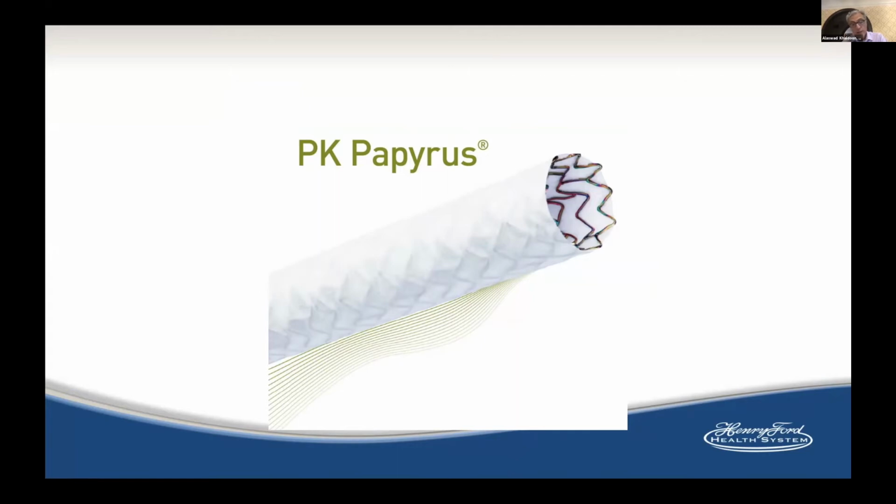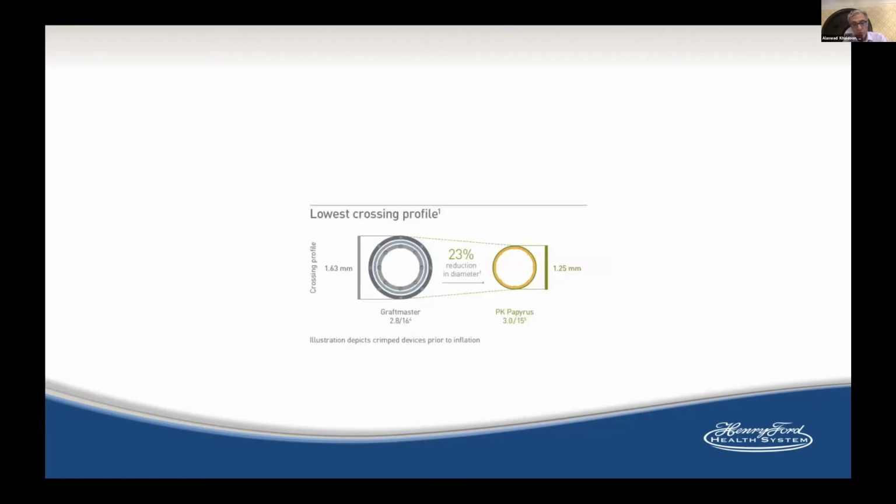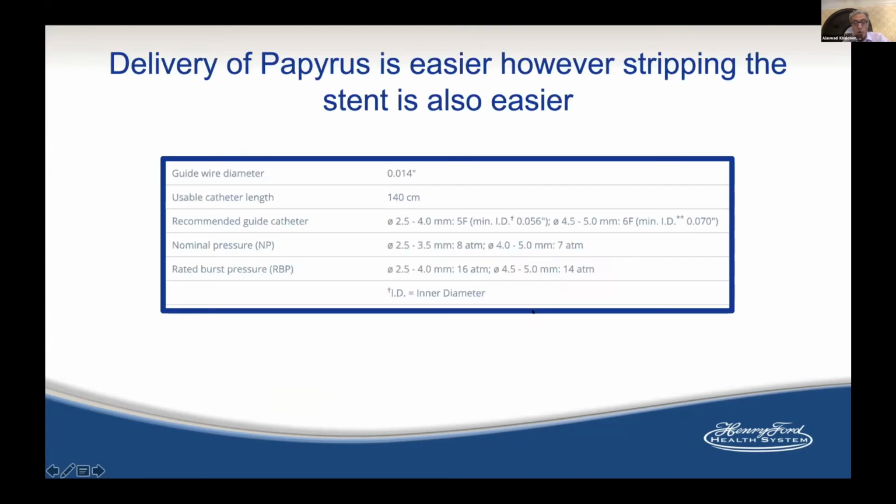This is the new stent in our market here in the US. It's really excellent. It's not PTFE, it's polyurethane fiber, and it's a covered stent on 1 metal frame as opposed to 2 metal frames. So from that, it's much easier to deliver. This is the difference between the Graftmaster and the PK Papyrus stent. This is the chart you need to remember. The good thing about those stents is that you can deliver them in 5 French and 6 French guides. You do not need 7 French for those.